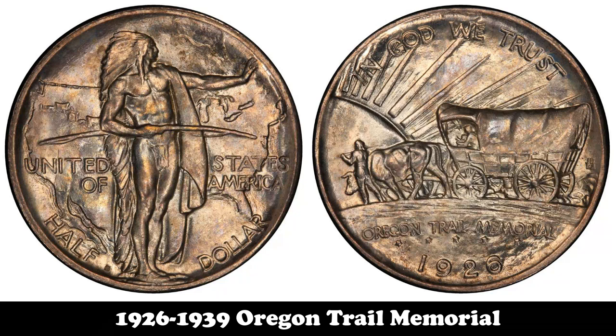The 1926 half dollars were the first commemorative halves struck at two different mint facilities in the same year. Coins were struck both in Philadelphia and in San Francisco. The 1933 Denver Oregon half dollars were the first commemorative struck at the Denver Mint.